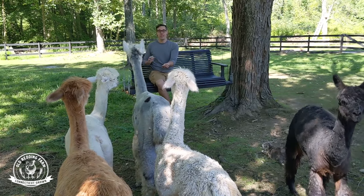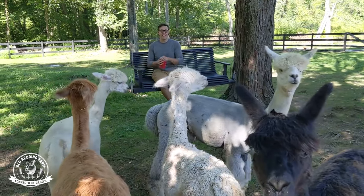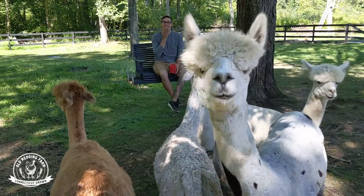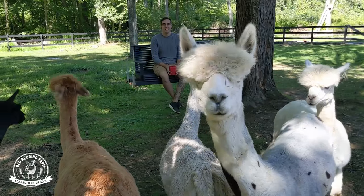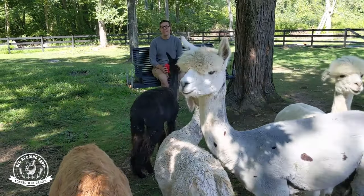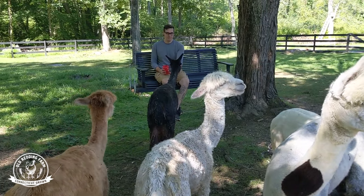And while they're shearing, they'll also check their teeth and their toes to see if they need to get cut. They actually get their teeth filed so that they're not sticking out too far from their face. And their toes just need to get clipped, just like any other toenails, to make sure that they can walk nice and straight.